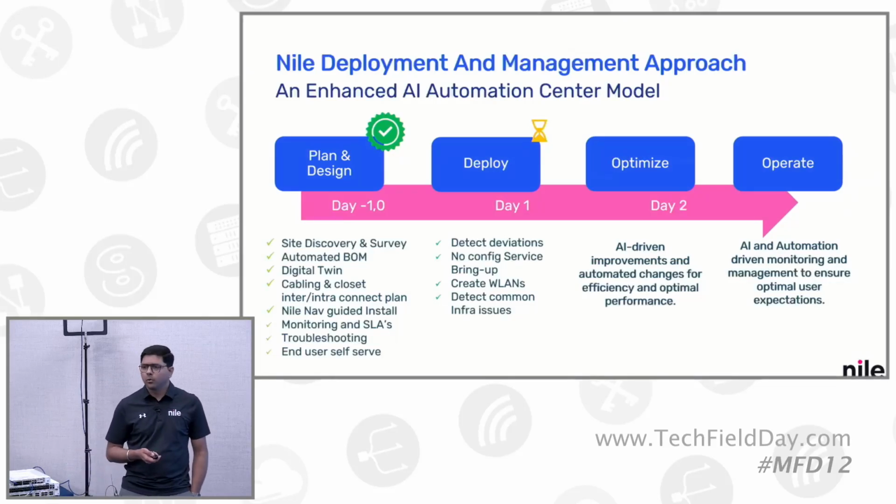I don't know how many of you noticed, but we've been tracking a checklist of sorts, and all of us network and Wi-Fi geeks always like to have a checklist. Hey, because I don't want to miss anything. What we are here trying to do is lift the curtain on how Nile is taking care of things so that what our customers get is an excellent service. So far, by the time the network is deployed on day one, these are typically the things that go sideways.